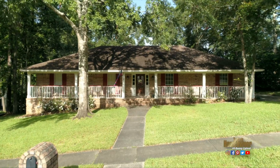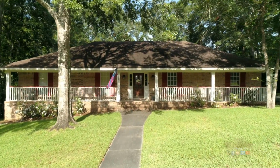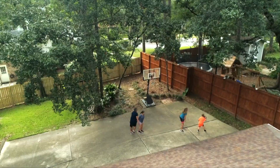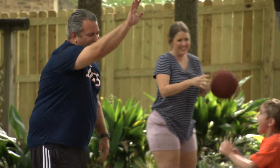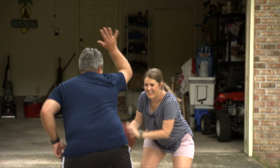This house belongs to Lloyd and Amy Myers. We have been married for 13 years. Wonderful years. And we have two kids, Landon and Caroline. Caroline is 10, and Landon is 7, about to be 8.